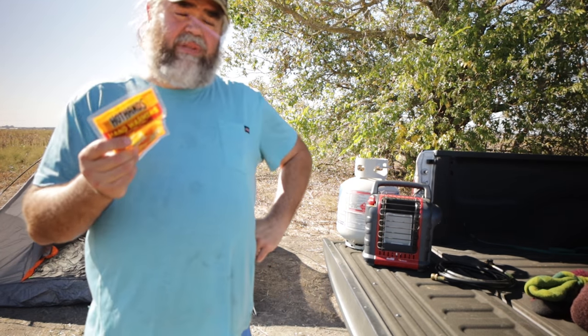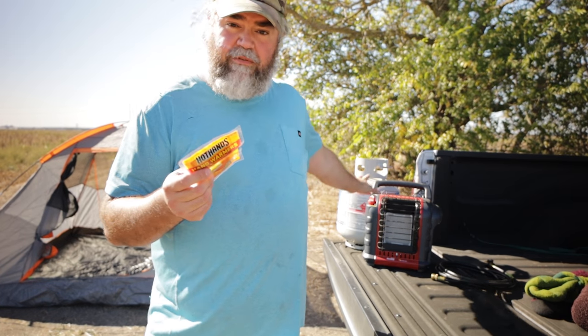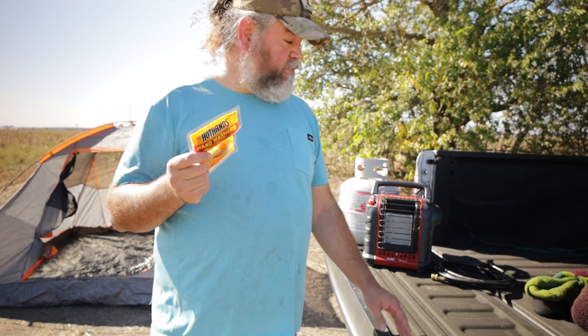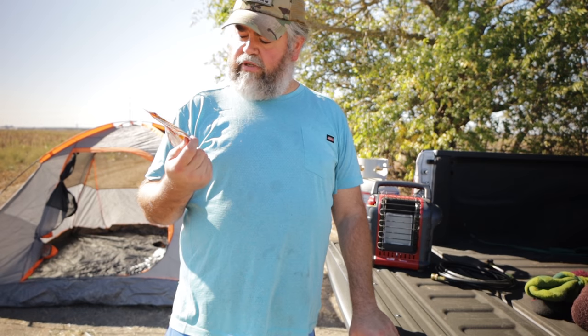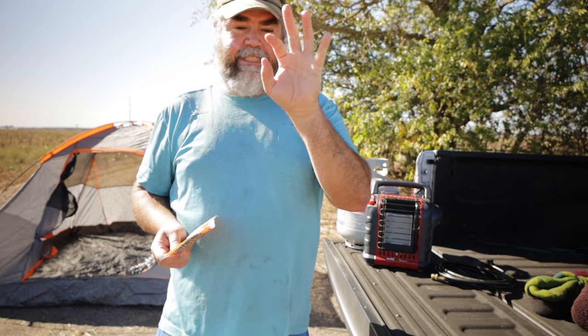We always take this with us when we're camping. We haven't had to use them yet because of what I'm getting to over here, but it's great, definitely in an emergency situation. So if our heater fails, we could go to these things as an emergency and make sure that we're keeping our extremities warm, our phalanges.